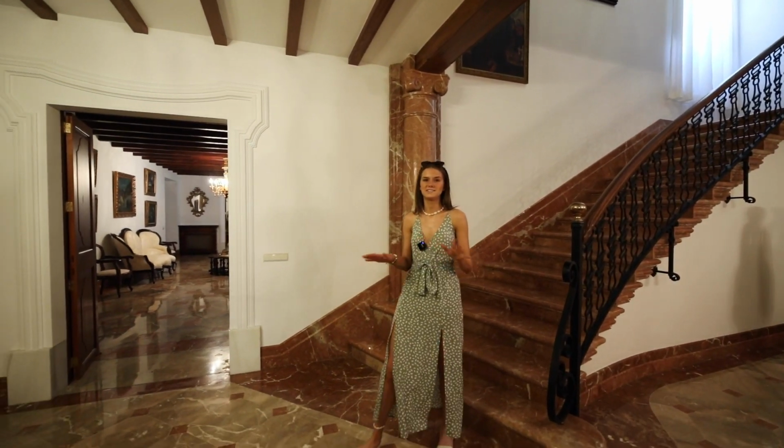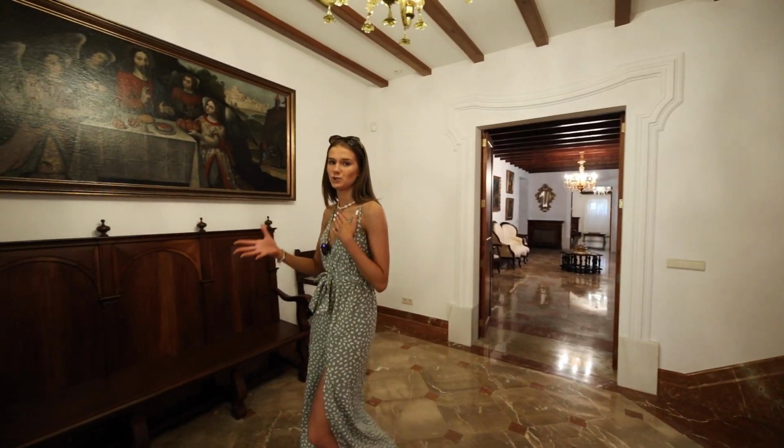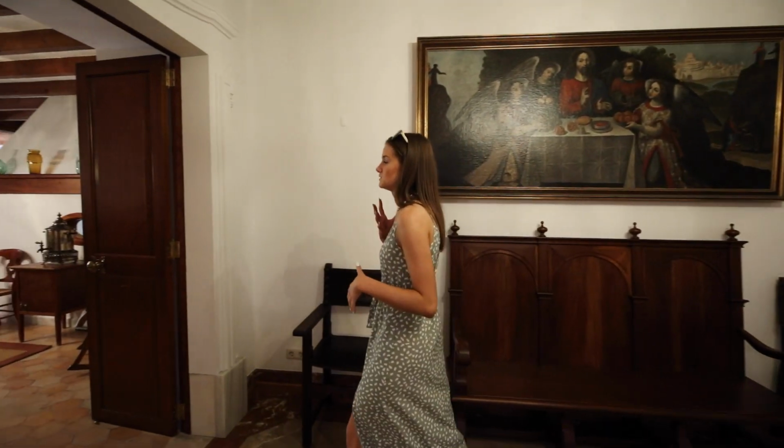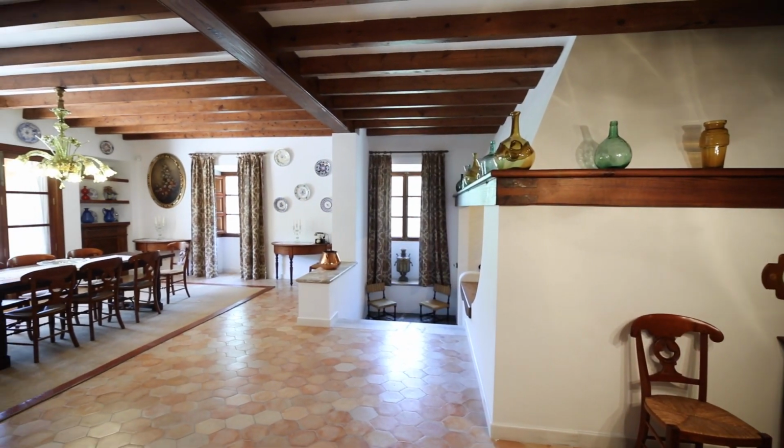So obviously the entirety of the property is very Mallorcan style, but I think this room truly highlights that, and it's got a very rustic feel to it.